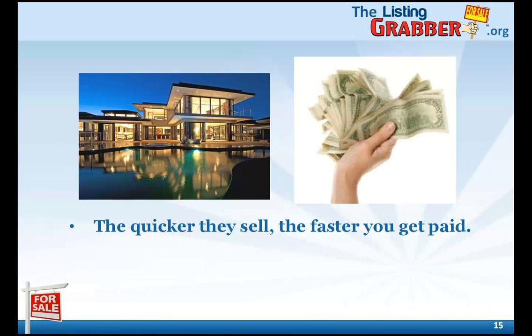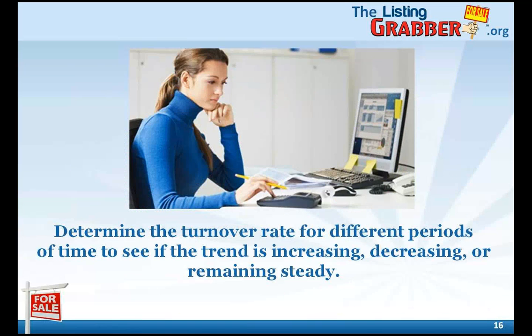Now, a final thing to consider that can make a big impact financially when you find areas with the right ingredients is what we call sales trending. Sales trending is what's really going on sales-wise.